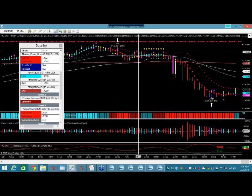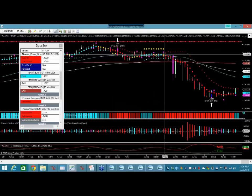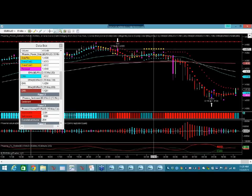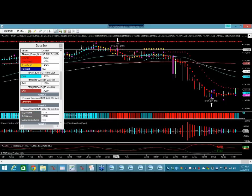Now, what's fascinating about the power dots here is that you then have these pivots forming, these purple dots right here, and as soon as it formed right below this line, I knew it was over. But look at this, you still had one more entry, and this was at 6:45 a.m. Eastern. Right before the announcement, you had an hour and 15 minutes to get in on the Euro Aussie.